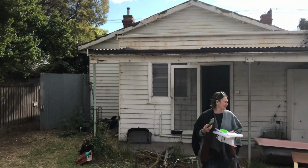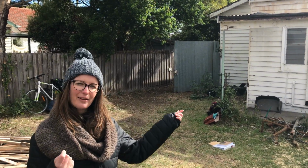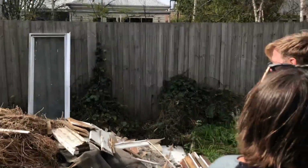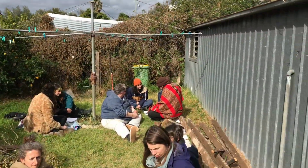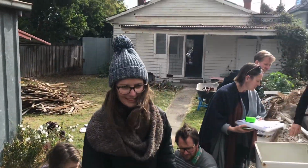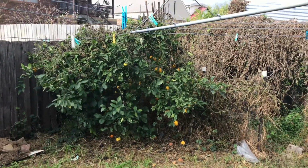Here we have the garage, which is rhubarb. There's power connected to the garage. There's a hot water tub which we could potentially incorporate for. And here we have our washing machine and back of the garden.